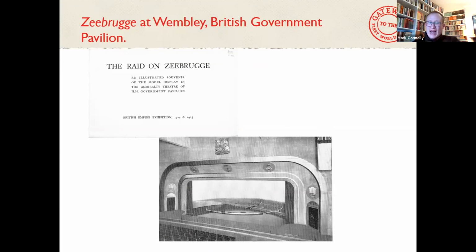Insofar as there are lots and lots of little explosions, it's got model boats that zoom around on this pond that they built. There are fireworks that go off around it. Now, this packs the British government pavilion. I think it's 3 times a day they are showing the raid on Zeebrugge. And so of course, British Instructional Films aren't complaining. People are going, they're seeing the representation at Wembley, and then they want to see the film. So I say that they're mutually supporting each other.